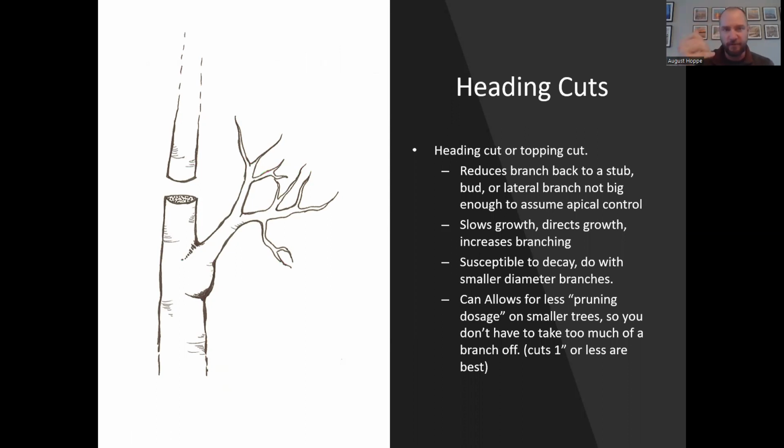So remember what I said: if you cut the top of the tree down, you can encourage the side branches to grow. Another reason we do that is oftentimes we don't want to prune too much out of a tree. So we want to really control the dosage of the pruning that we're doing. So let's say we've made removal cuts, we've made reduction cuts, and we still need to make some more cuts to give the tree some better form, and we don't want to cut too much of the foliage off. That's when we make some heading cuts. It allows us to do a little less pruning, and we don't have to be quite as aggressive then.